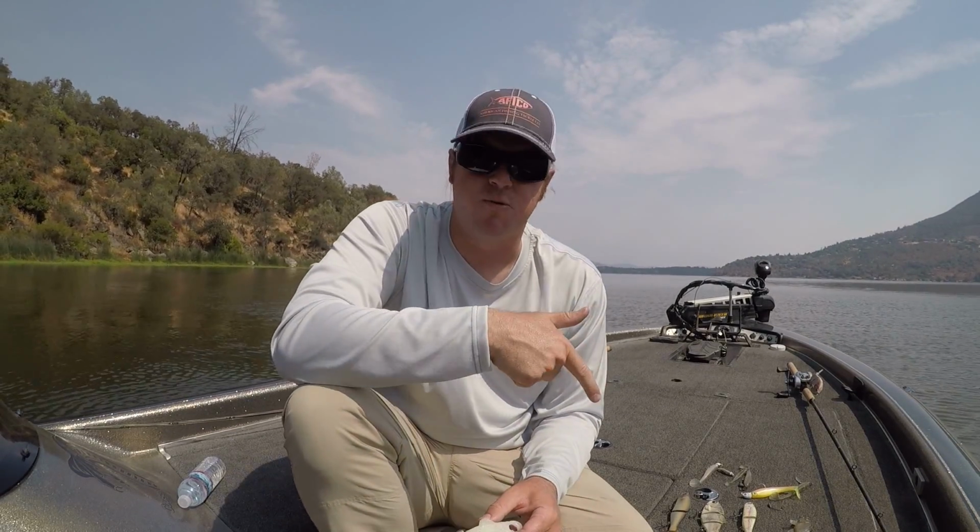If I'm going to fish lower in the water column, and lower in the water column can be 5 feet deep, it can be 60 feet deep. You can do anything with a swim bait. They're like a do-all bait. Then I go to the Osprey.